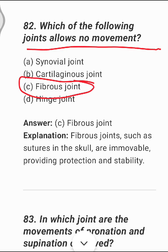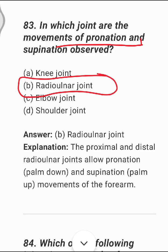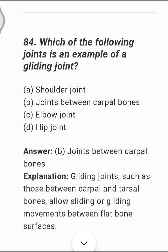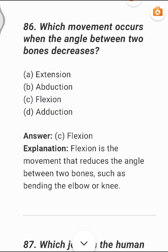In which joints are the movements of pronation and supination observed? So radioulnar joints, option number B. Which of the following joints is an example of a gliding joint? So joints between the carpal bones, option number B is the right one. Synovial joints are characterized by the presence of synovial fluid, option number B. Which movement occurs when the angle between two bones decreases? So it is flexion, option number C.